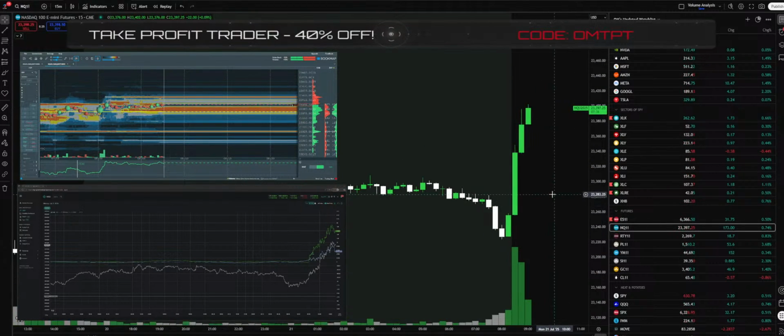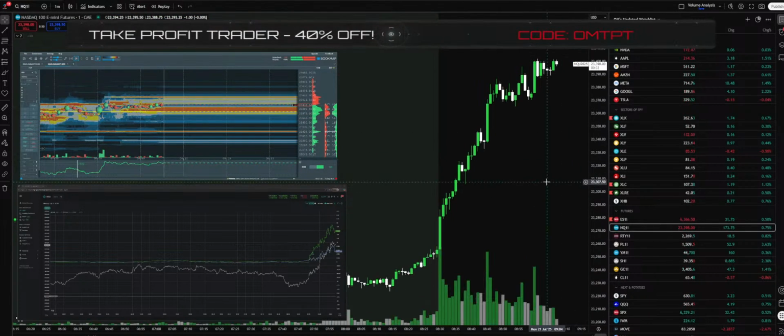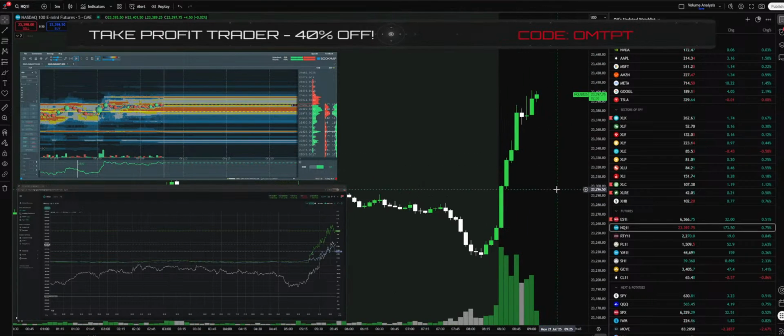NASDAQ still going, coming up to 400. What's the 1 minute look like? 1 minute is still straight up. 397.